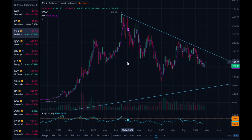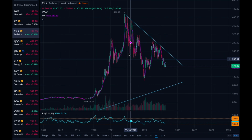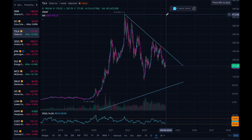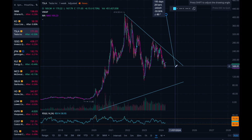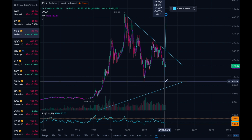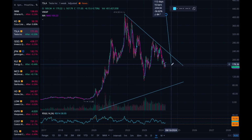So first, let's look at Tesla real quick. Tesla right here, as you can see, has been on a nasty downtrend, coming down basically all the way from 414 all the way down to 170. That's a 60% drop. So if you've been holding this since about 2021, it's very difficult to be green on this unless you're shorting it.